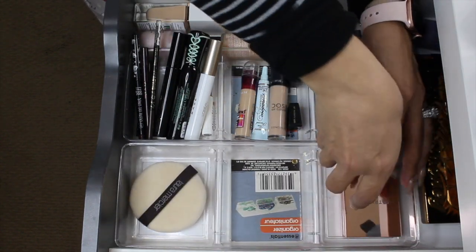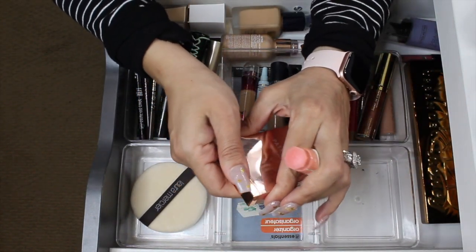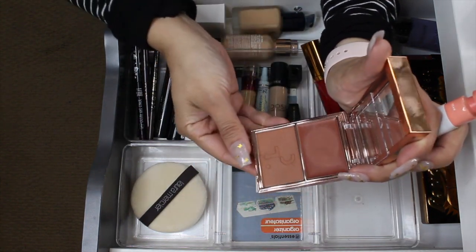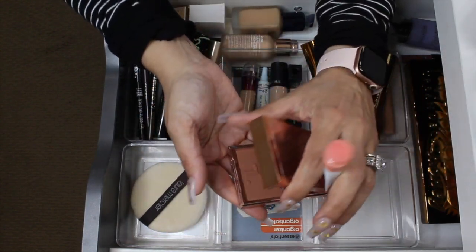For blushes, I did have a couple. I had the Patrick Ta blush duo, and this is the shade She's So LA, the cream and the powder. I did use this more as a bronzer blush combination.